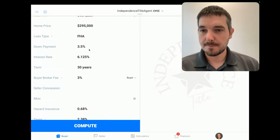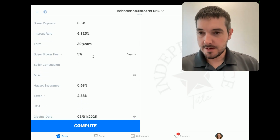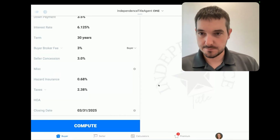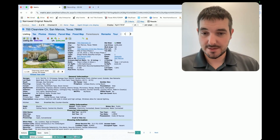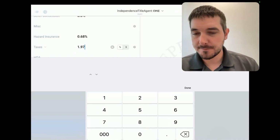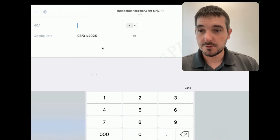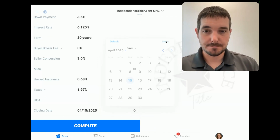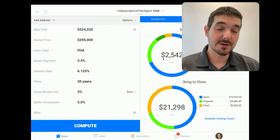Switch to an FHA loan. 295, 3.5%. 6.1 sounds about right for an FHA right now. We'll just make it 3 on both sides. Okay, so the 2 things we need to input are taxes and HOA. Taxes for this, 1.97. And I don't think there's an HOA. Nope, no HOA for this property, which is rare. So 0 for that. And let's pretend we're closing April 15th. Why not? Kind of early, but that doesn't really matter. Okay, so monthly payment for this home with a 3.5% down payment is $2,542.